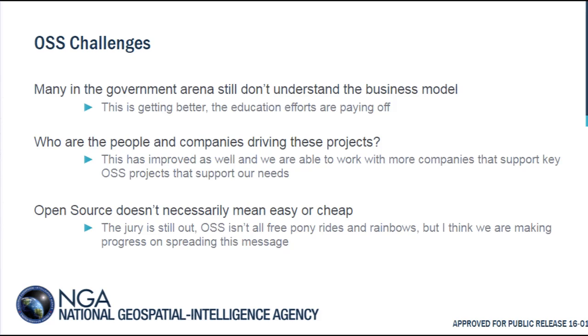And so we've had success where we've had developers sitting with our analysts or with the users of the software that are able to help them configure those implementations and get them operational much more quickly.